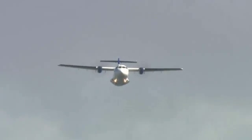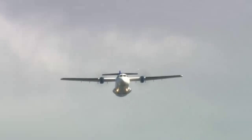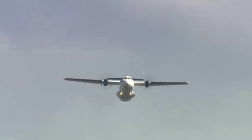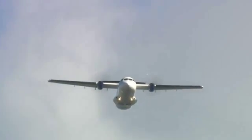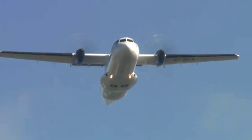So coming in through on its second pass now, the Air Contractors ATR-42. You may not have heard of Air Contractors, but they fly very regularly. With over 40 years of experience, they operate aircraft every night out of Dublin and around the world.